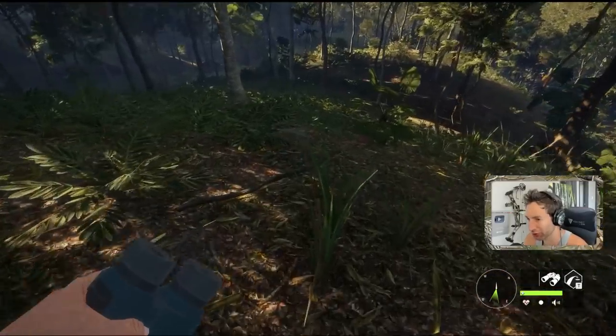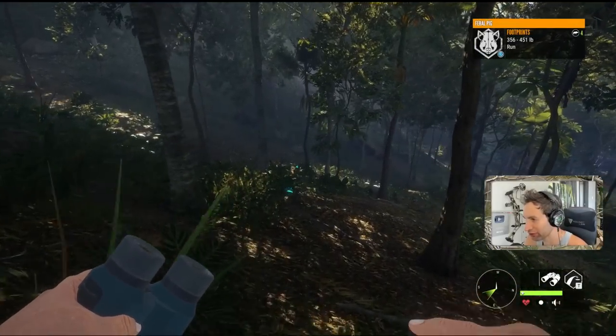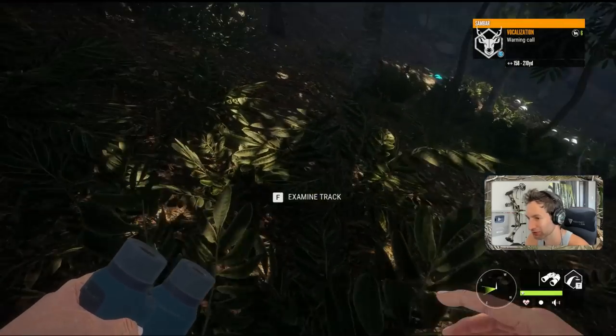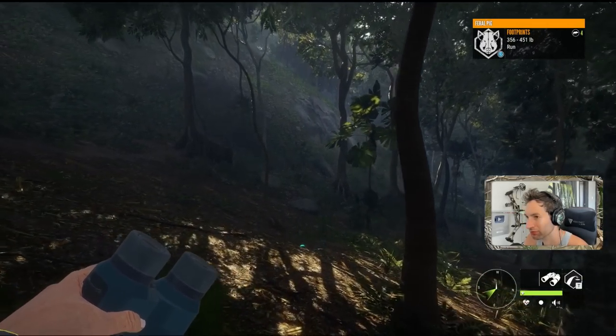Man, I'm just pumped that we already have a nice sambar buck down. That is awesome. And we took him with the bow. 50 yards. Made a perfect heart shot. Are you kidding me? Like, wow. And there he is sitting right there. Yeah, there he is. All right.